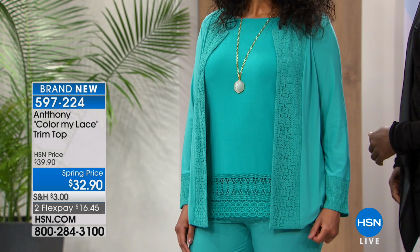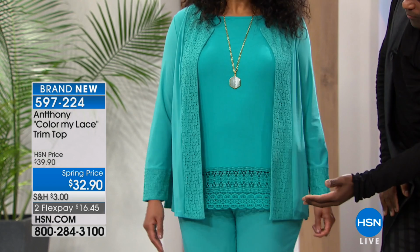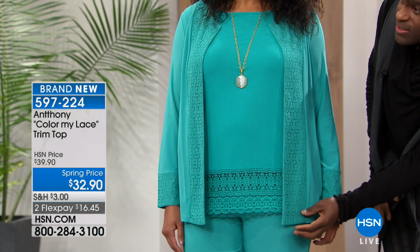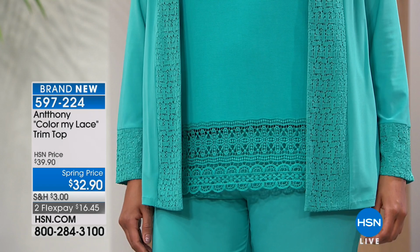$16.45 for that perfect top. The length on that top is 28.5 inches. Isn't that amazing? Really, isn't that? I like the longer tops. And I just want to show the ladies before we go into the next item how this really is matched to the hemline of this top. So if you buy the top, you want to wear it back with the cardigan. Look at the perfect balance that it has. It doesn't peep out. It's a shy about 1 inch from the length of the cardigan, so you have a real nice fluid look. All right, so brand new 597-224.